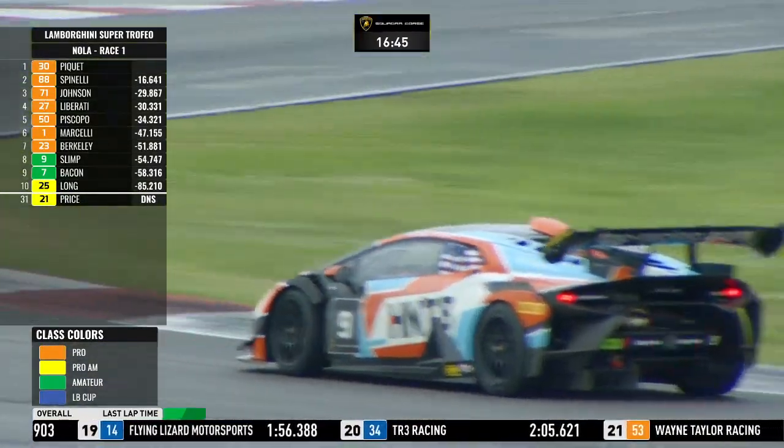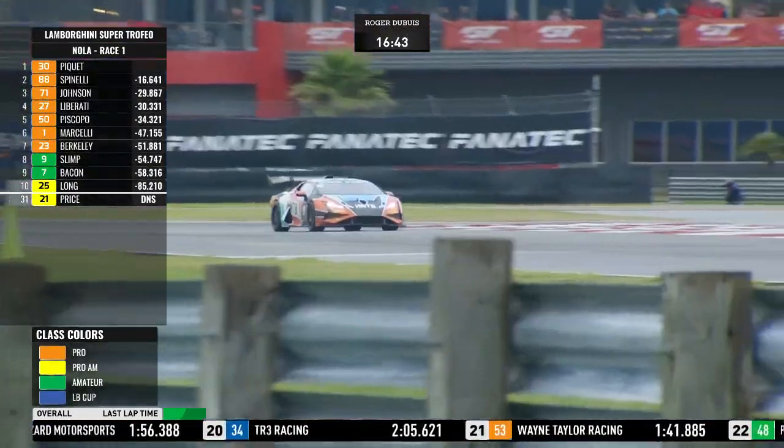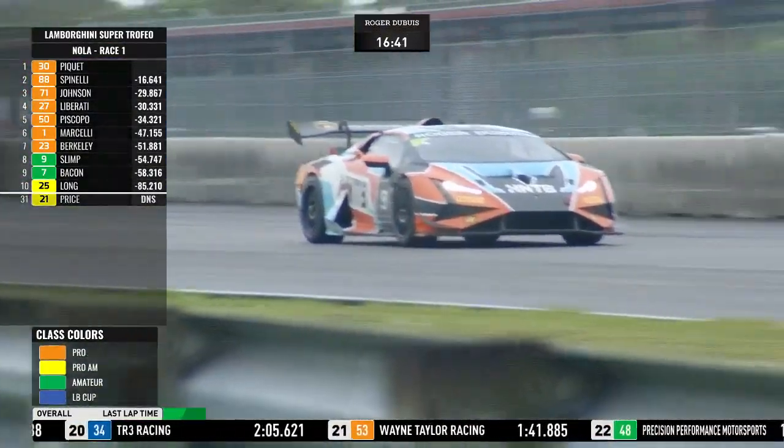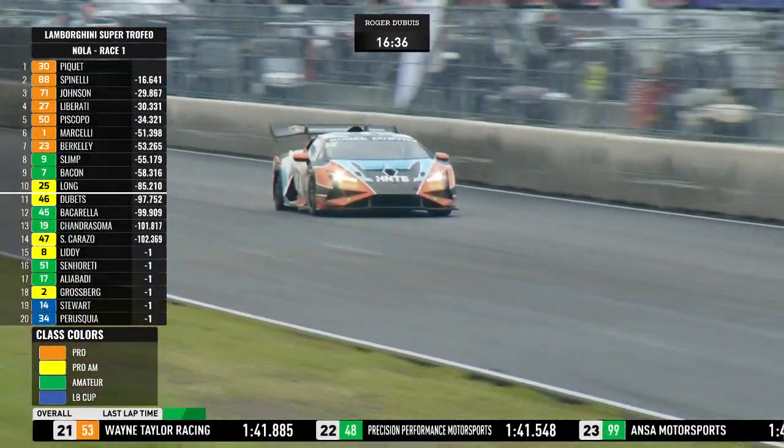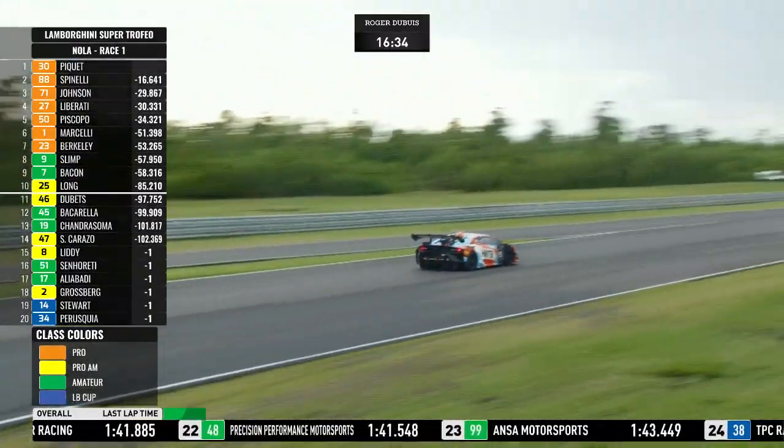Car number 9, that's Wesley Slimp, who's running the best of the AM cars, taken over from Tyler Hoffman, and he's just been overtaken by Carl Marcelli for 6th position on the road. But hang on a second, Jeremy.